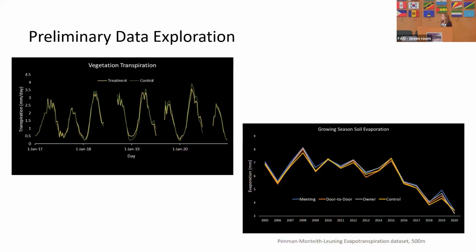This is some of the preliminary data exploration. The top graph there is based on MODIS 500-meter resolution. It shows vegetation transpiration at a treatment site in yellow and a control site in green. Given that there is less water available at the AWD sites, we would expect greater transpiration at the control site. However, for 2019 and 2020, that is not what we see.